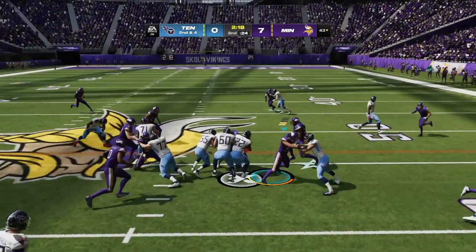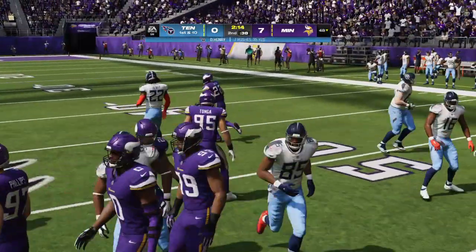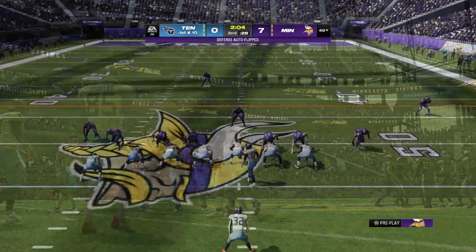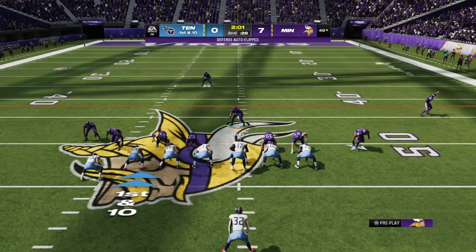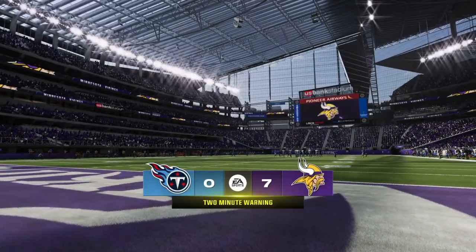A shotgun handoff to Henry. And he'll get it out a couple yards shy of midfield at the 48. A gain of 5, good enough for the first down. 2 minutes on the clock, second quarter, 7-0 ball game.